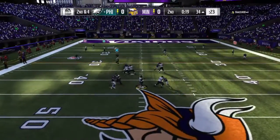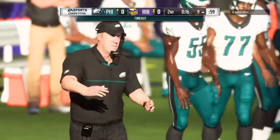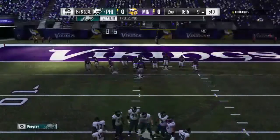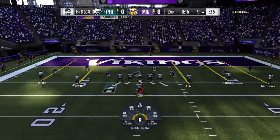Now Wentz throwing on second down. And they move this all the way down to the 9. And now we won't see a play on first down. We're going to get a timeout instead as they stop it with 16 seconds to go in half number 1.